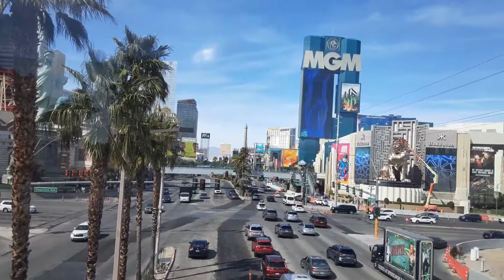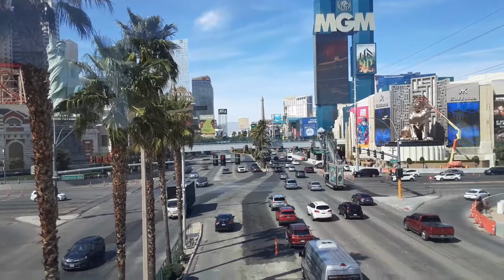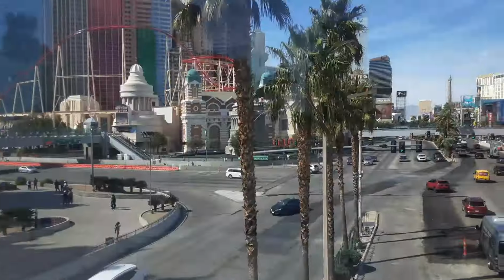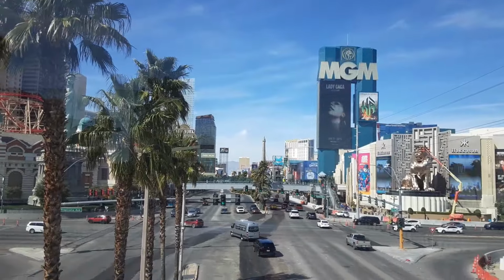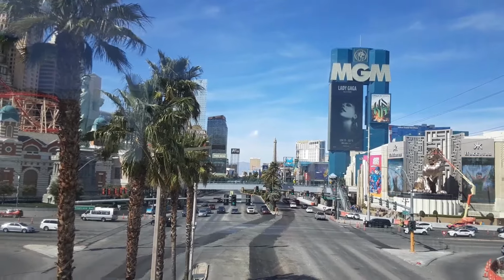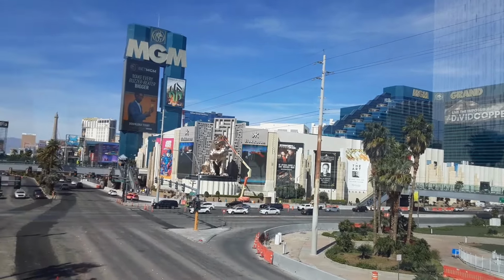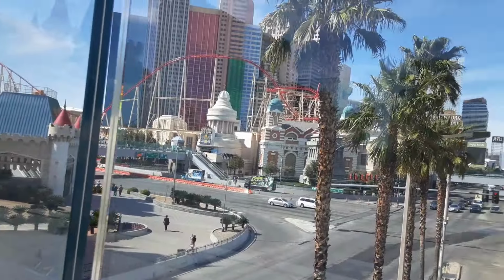It's nice, huh? Again, trying not to touch any handrails here because it is dirty. So many people touch these things. Right here, there's the New York. Way back there is the Aria, Trump Tower, Planet Hollywood, Treasure Island I can see. There's the MGM. Never stayed there actually. Apparently it's pretty big for others, but not a big deal for me.